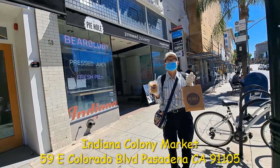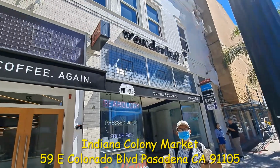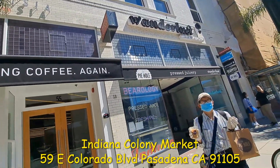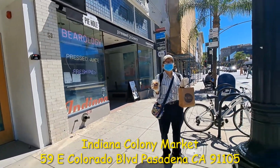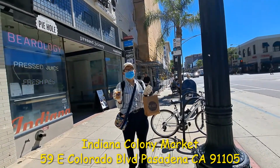I'm at Indiana Colony Market on Colorado Boulevard, Pasadena, California. Indiana Colony Market, located at 59 East Colorado Boulevard, is one from the old building renovations. Indiana Colony Market is a community marketplace and small food court with air conditioning in Old Town Pasadena.